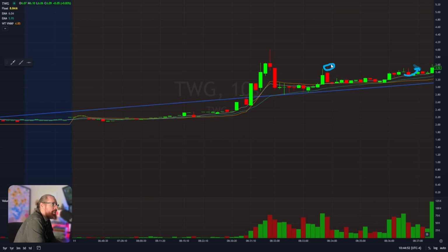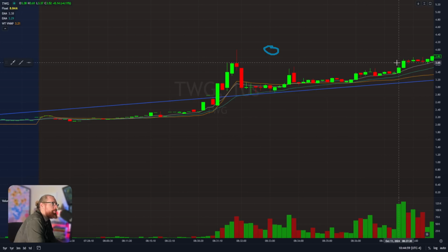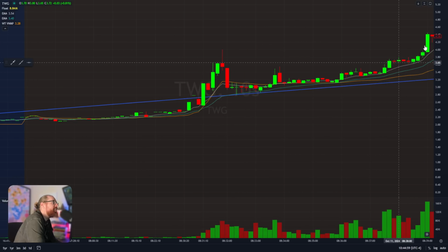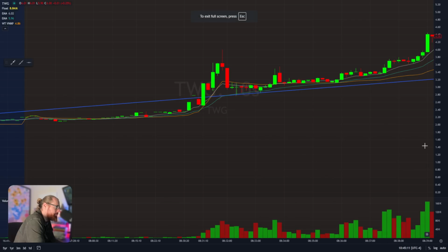I wanted to see it break this level. And then my next target was this level here. And as we break that 350, we end up pulling back, but then squeezing up to 4. And we get a really nice move here up to a high of, what was that, about 440. And right now it's up 183% as it sits right underneath the high of day of 629. So it's still holding up really well.